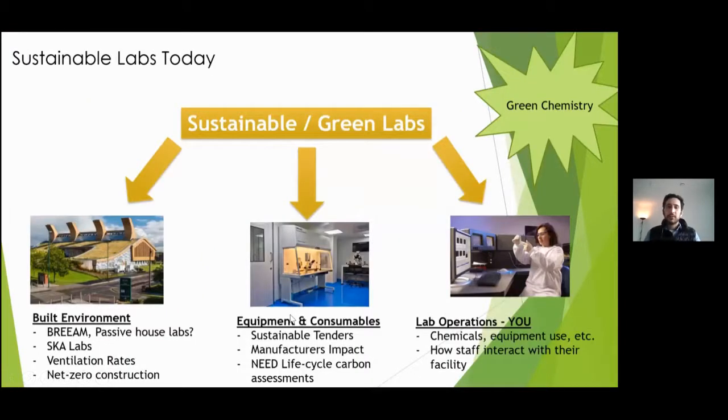Sustainable labs and green labs is a pretty big topic today, and you've probably heard bits about it, and it's growing in popularity. Very quickly, I'll mention that green chemistry sits on its own, and it's about the substitution or replacement of harmful chemicals with less harmful reagents. But sustainable labs and green labs is this big topic that looks at the built environment, equipment and consumables, and operations, which is what you have agency over typically.